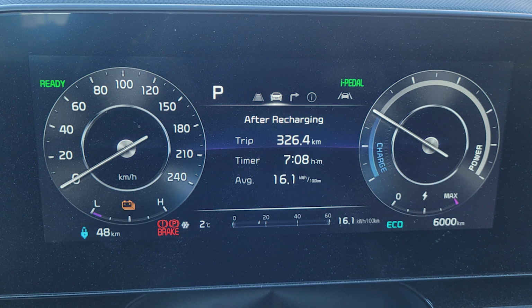The outside temperature is 2 degrees Celsius. So it's getting a little brisk. The distance driven since the last charge, which is about a week ago, is shown as 326.4 kilometers. Now, about half of this was highway driving between 80 and 100 kilometers per hour. The rest was shorter trips around town.